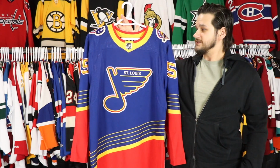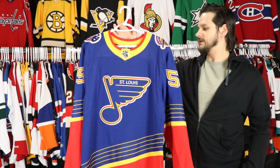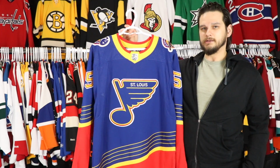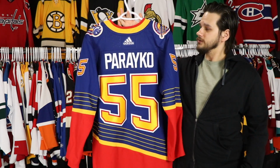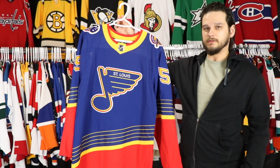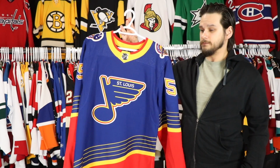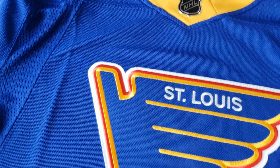Alright, and last but not least is the 2019 reissuing of a 1995 style jersey. I got this through Cool Hockey, and I did have it customized at the time through them and got Colton Parayko on there. And he's probably one of my favorite defensemen that the Blues have ever had, along with Pietrangelo and McInnis. I really, really like him. And Pronger. I liked Pronger a lot as well.